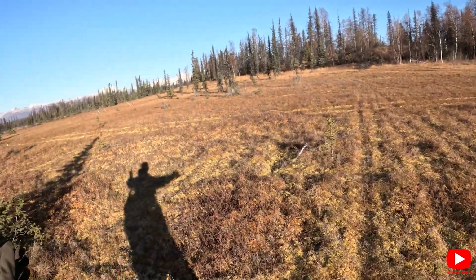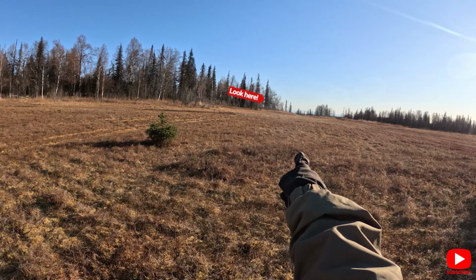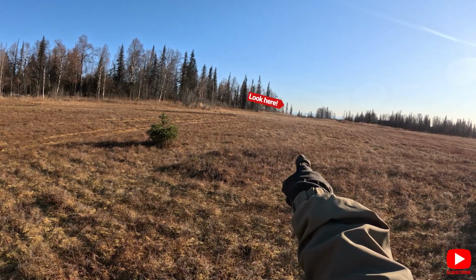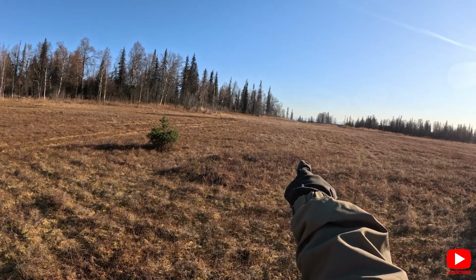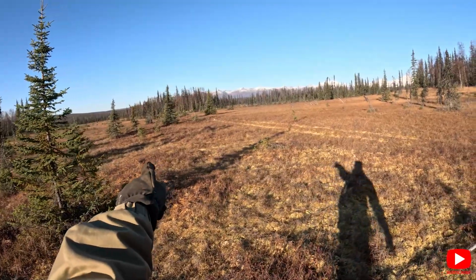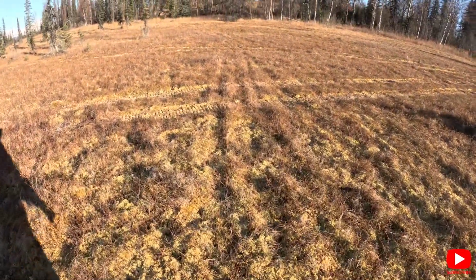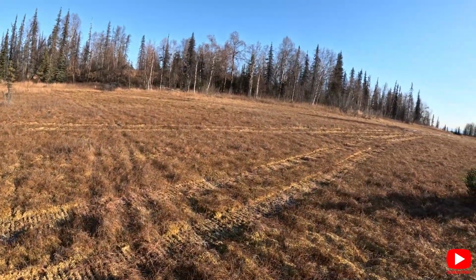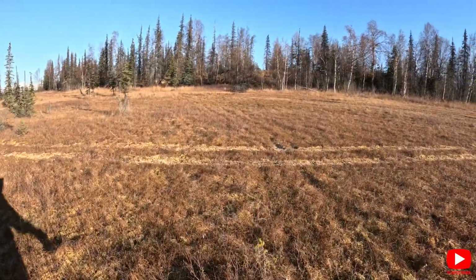So my property line goes right through here, goes over to those four pine trees, those couple sticking up there all by themselves, not the real far away ones, but just a little bit closer. Goes from there down to that little group of pine trees right there, and then makes a straight line up that hill. So we're on my property right now.